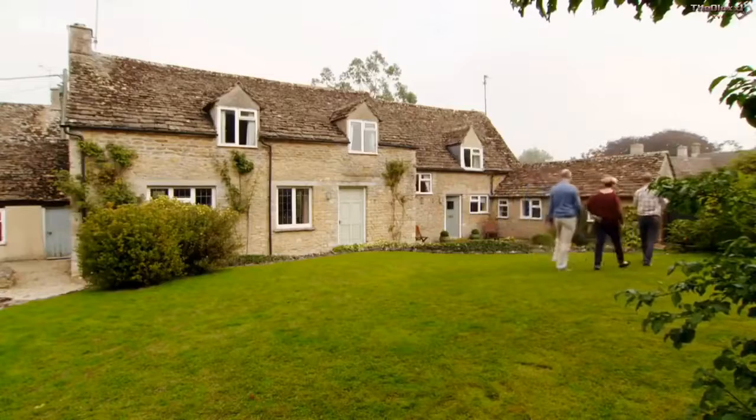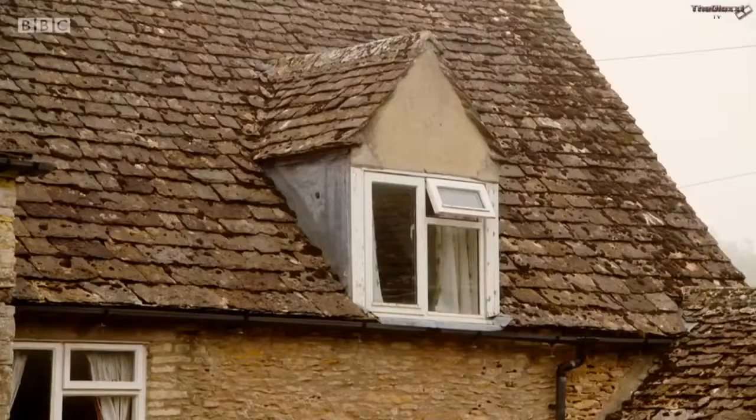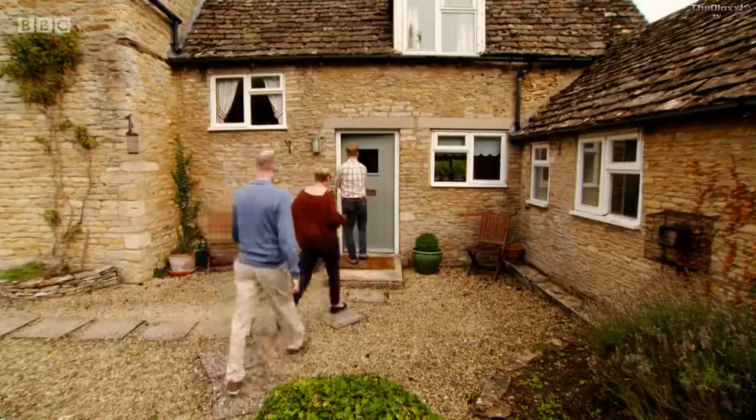Not the best start I've had to a house tour, but this pretty converted barn built from Cotswold stone is typical of the area. And I'm keen that Peter and Alfie get a real sense of what's on offer in their price range in this expensive part of the world. We're heading to the kitchen first, which is located at the far end of the property.